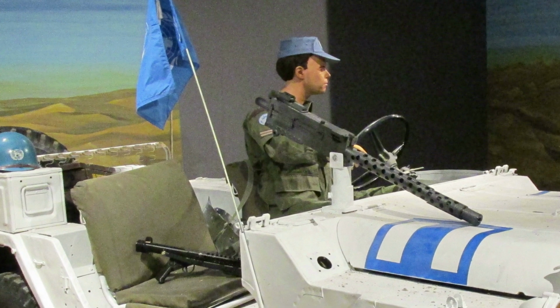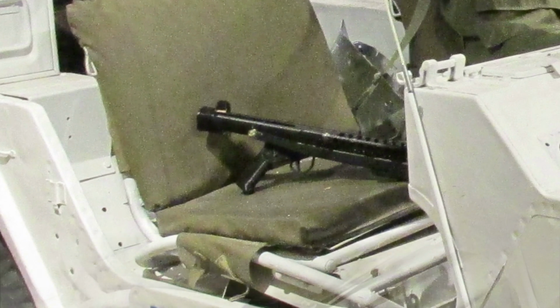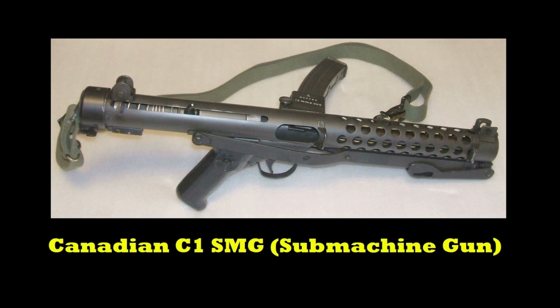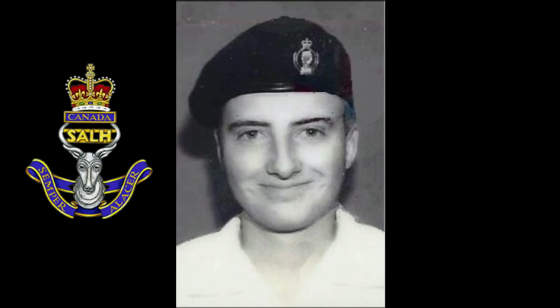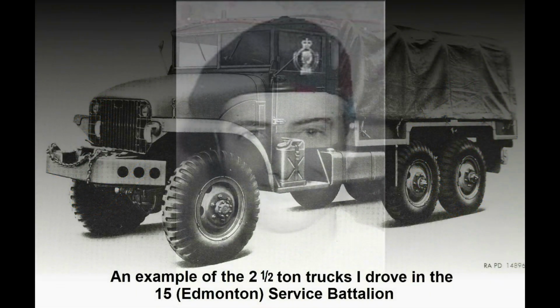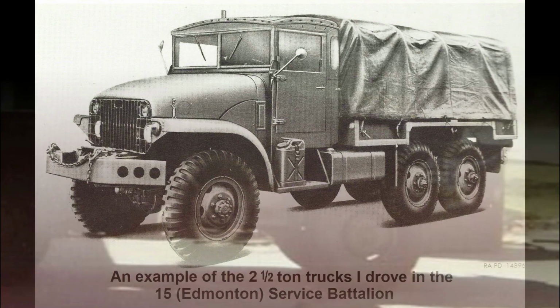Of special interest to me is what he has sitting on his passenger seat, the SMG C-1. This submachine gun was the Canadian variant of the British Sterling submachine gun and fired the 9mm Parabellum pistol ammunition. When I was in the militia in the late 1970s with the SALH and the 15 Edmonton Service Battalion, this was the weapon I was most commonly issued when on exercise in Wainwright or Dundurn, as its compact size made it more practical for use in a cab of a vehicle.